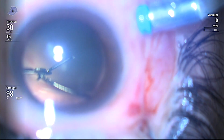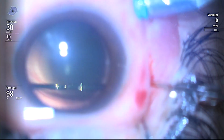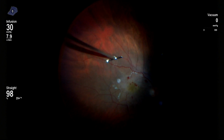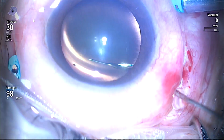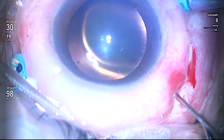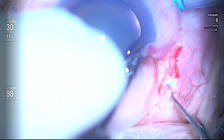Then with the help of a max grip forceps a trial was made to remove the broken part through a scleral port, but then it dropped. Then again one more trial was made to remove it, but it got stuck at the pars plana.